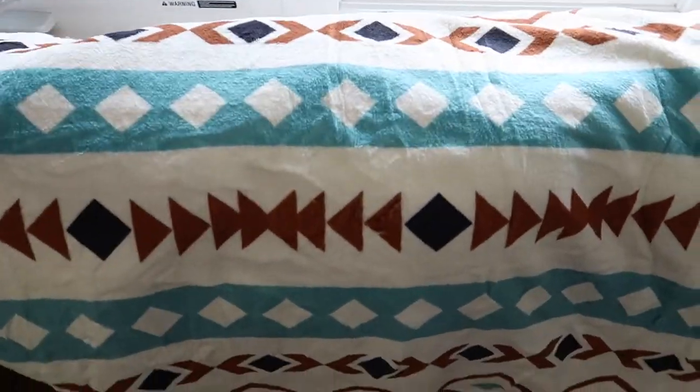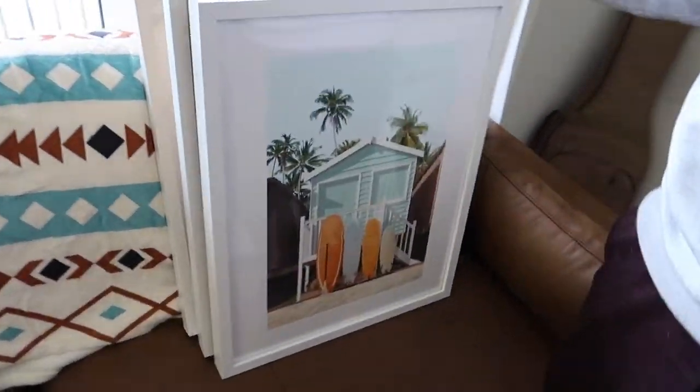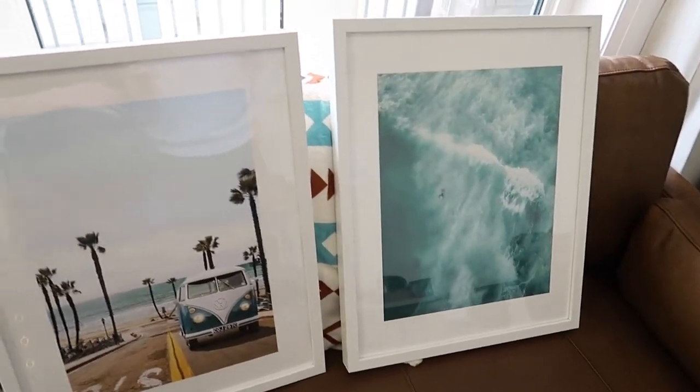Then Jake got this little throw blanket to go over the back of the couch. He has a vision for the space and it's all coming together, a little boho surfer vibe. These ones, where did you pick these up from? Redbubble, an American print site. Those are going to go up on that wall. And then he has this kitchen countertop material that we picked up from IKEA. He's going to swap this out for his desk. Yeah, you finally get your space.